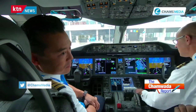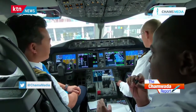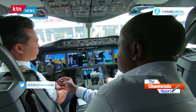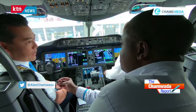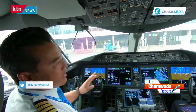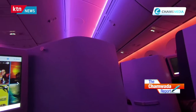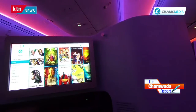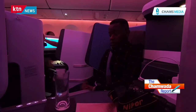Okay, this is a Boeing 787-10. How is this particular aircraft different from what you've been flying in the past? Well, of course, it's a very modern aircraft. You can see this is a head-up display. It's very new for KLM. It's nice to have a modern airplane for us to fly, and especially to Nairobi, of course.